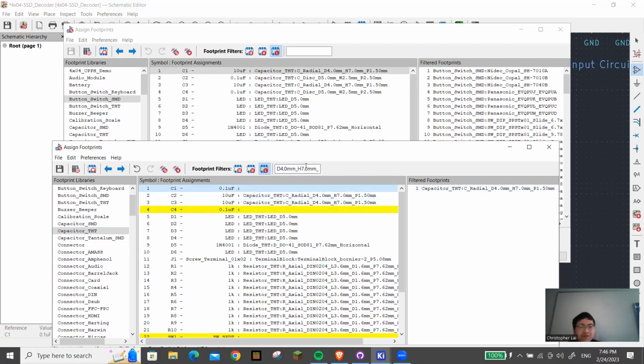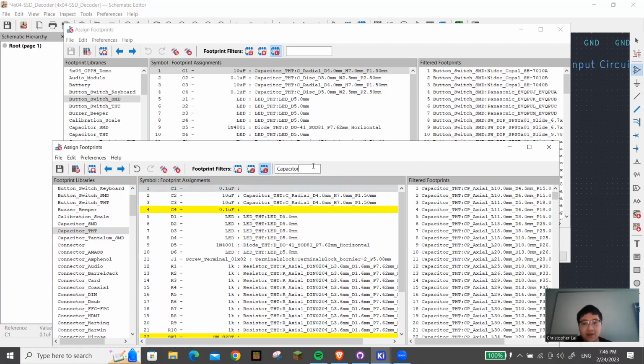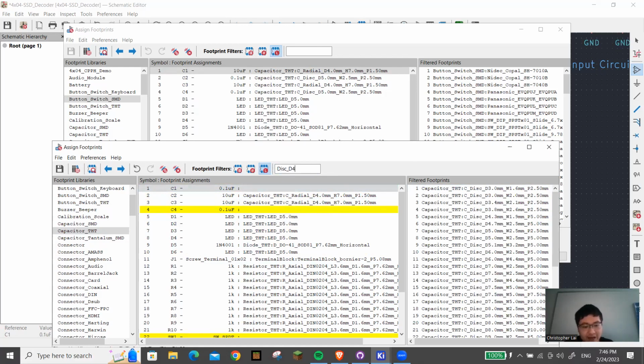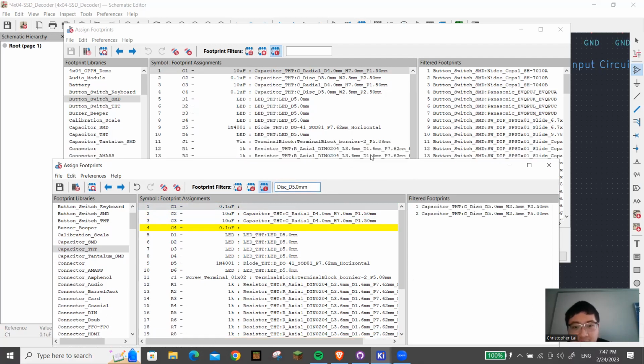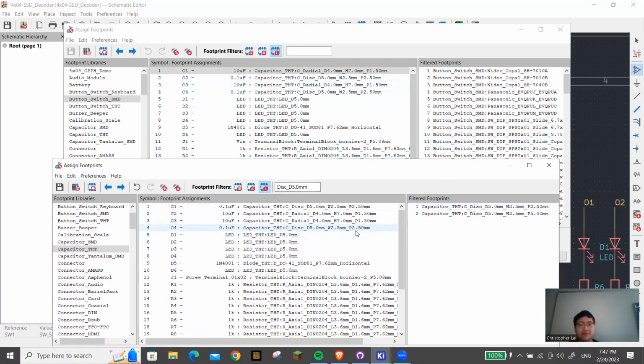Okay. For the 0.1 microfarad capacitor, smaller capacitors usually come in the form of ceramic capacitors. So we're going to do capacitor underscore THT. Actually, no. We're going to do disk underscore D 5.0 millimeters. And then we're going to find the one that's 2.5 millimeters in pitch. This one right here. Okay, so now we've assigned the capacitor footprints, right?